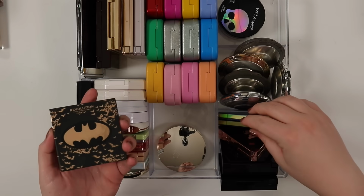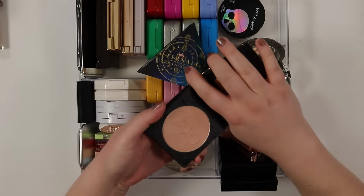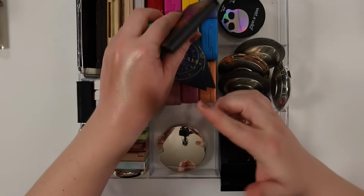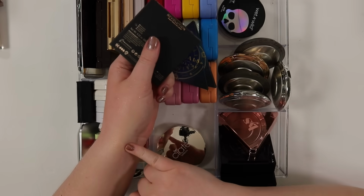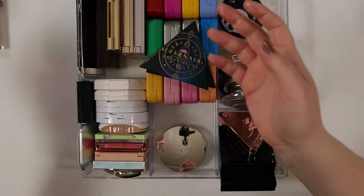We could do these ones. I know I have some PR ones I want to get rid of. So from Revolution Beauty, they sent me this. This is the Batman one, and it's just too powdery. Honestly, it's just thick. It's a thick powder. I like a thin powder. So that's definitely formula-wise not something for me.